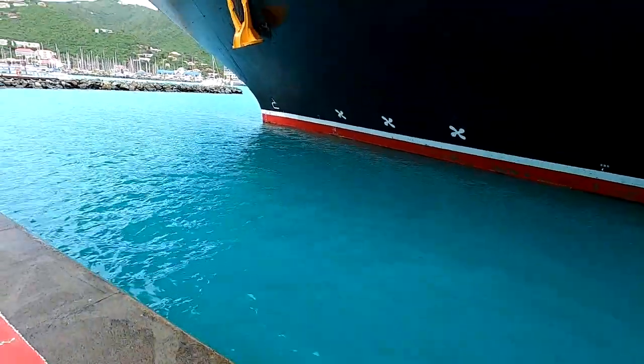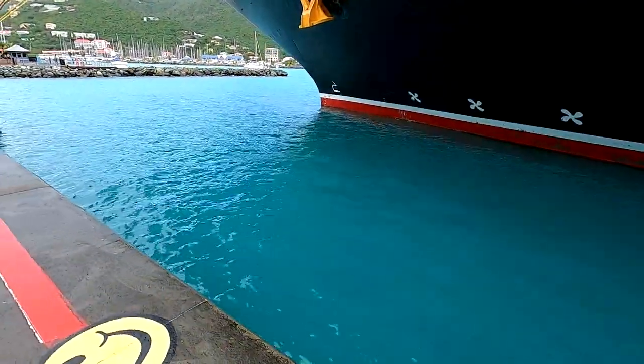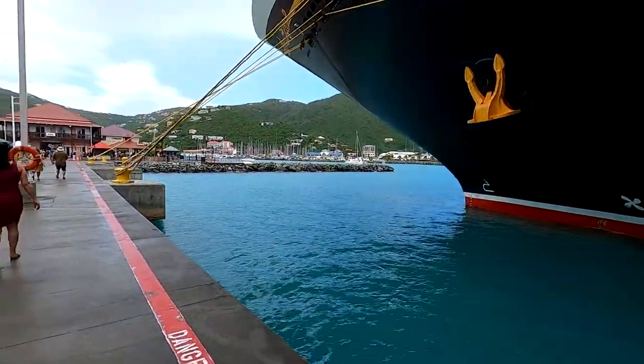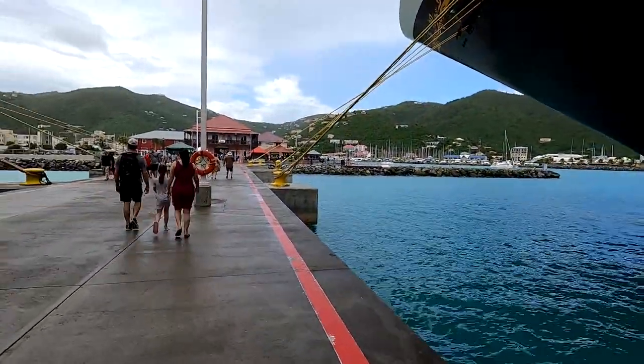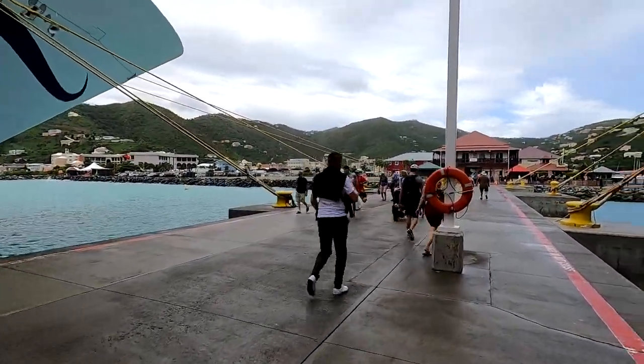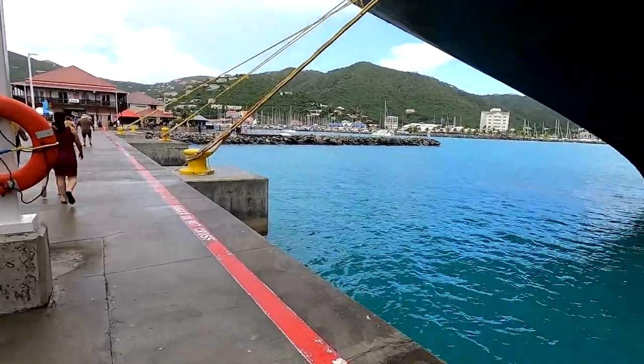Look at the water beneath the Disney Fantasy. Looks extremely light and blue. Yes, must be very shallow in this area, but love to see those mountains off in the distance. Some of these shops up ahead, so much to see. Let's see what we go for here. You can see rocks breaking that water as well on both sides.